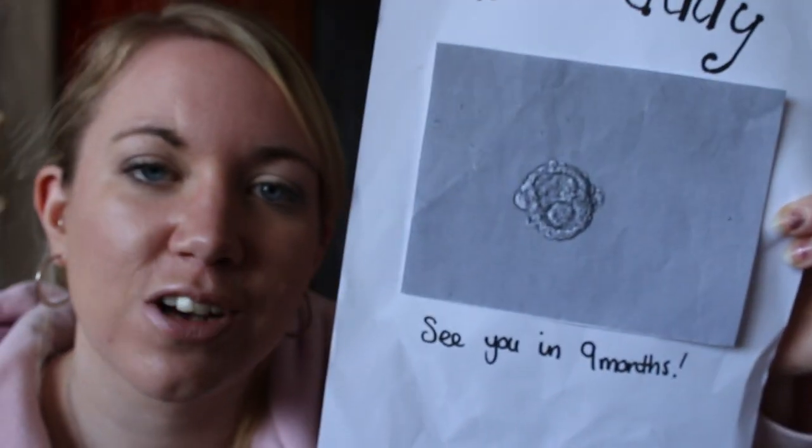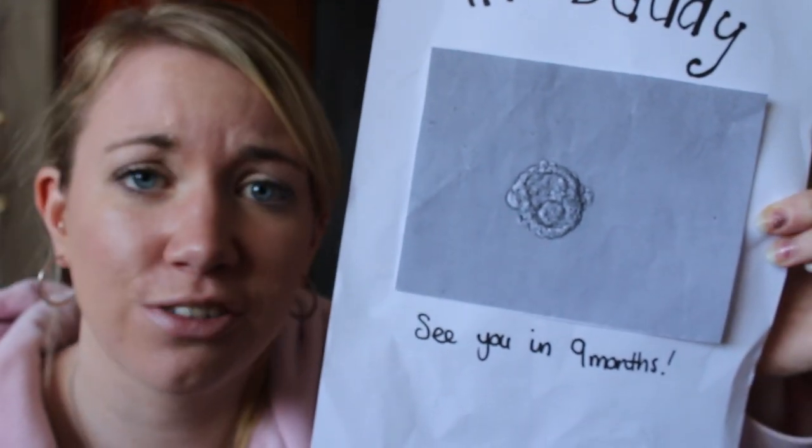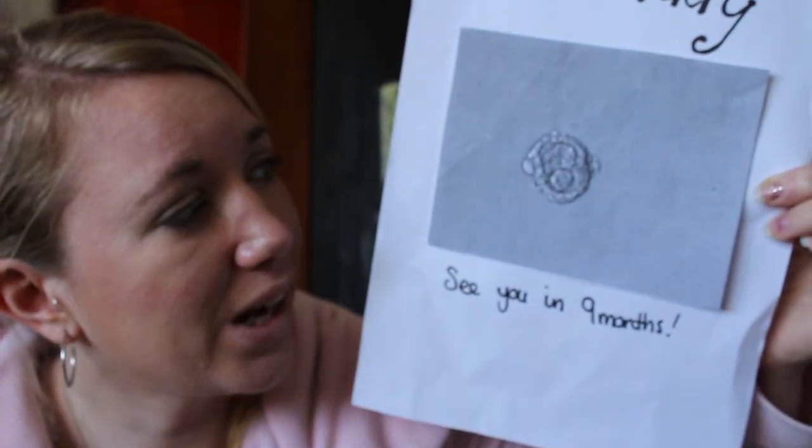So she probably looks a lot different to that now. Well, she does, as you saw in My Baby 3D. She looks a lot different to that now. It's amazing how much they grow in just a couple of weeks.